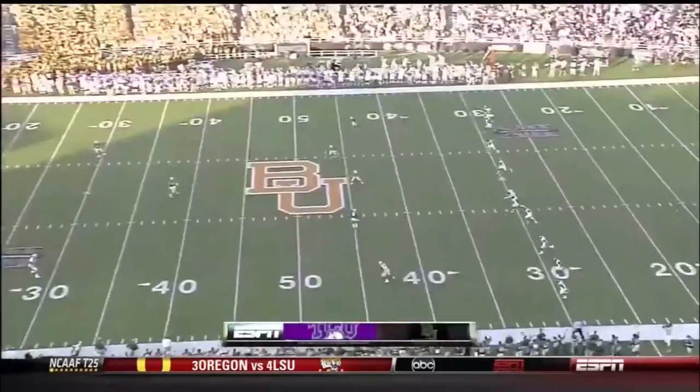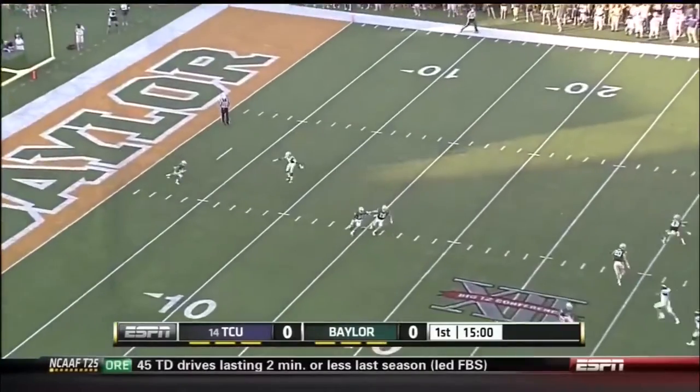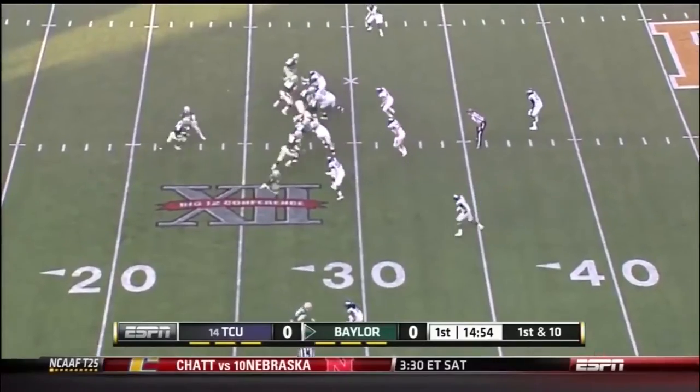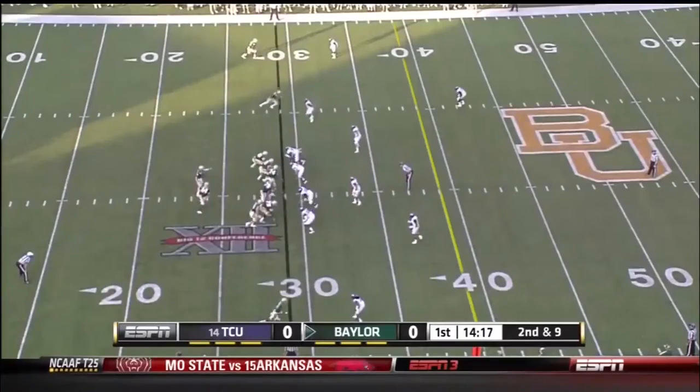Evans to kick. Baylor to receive. Jones and Martin back deep. And this is Darius Jones. And Jones. And he completes his first pass.